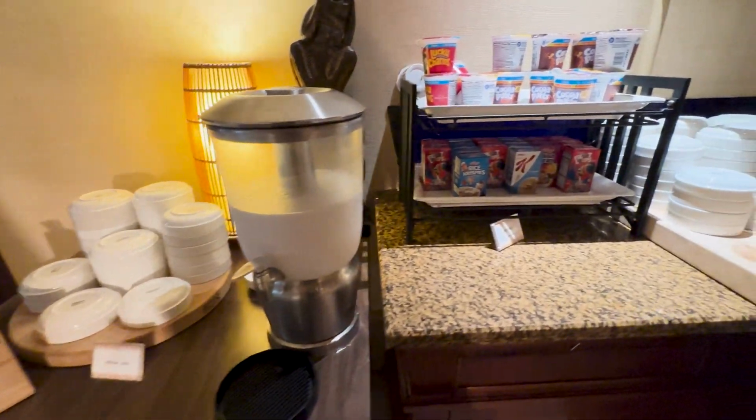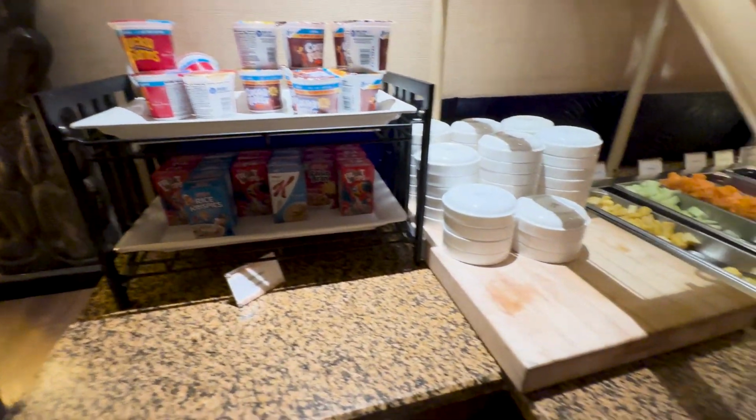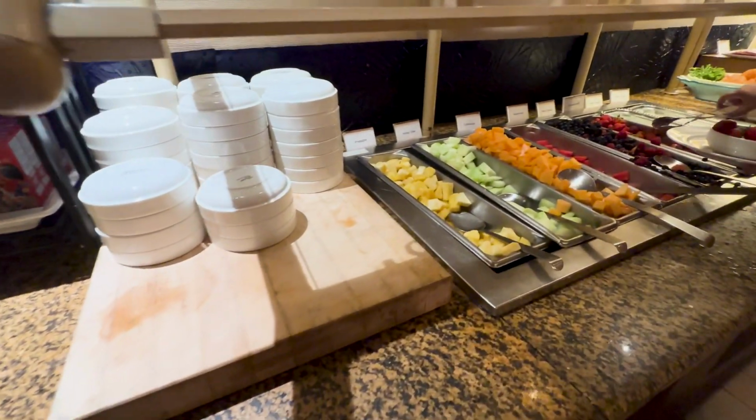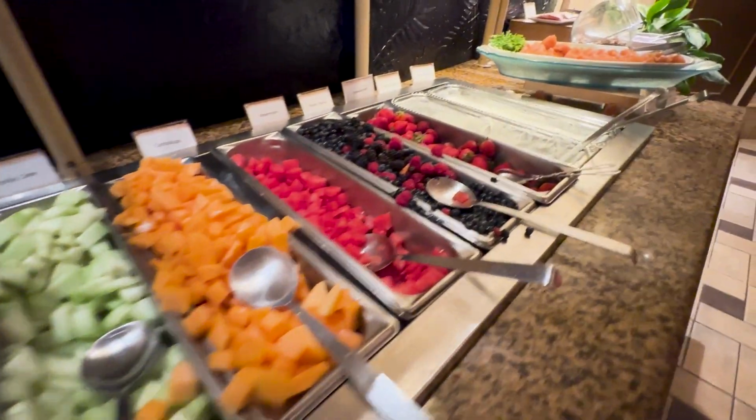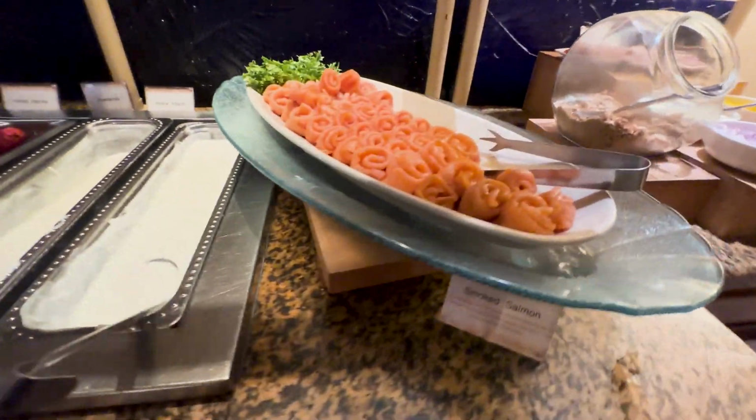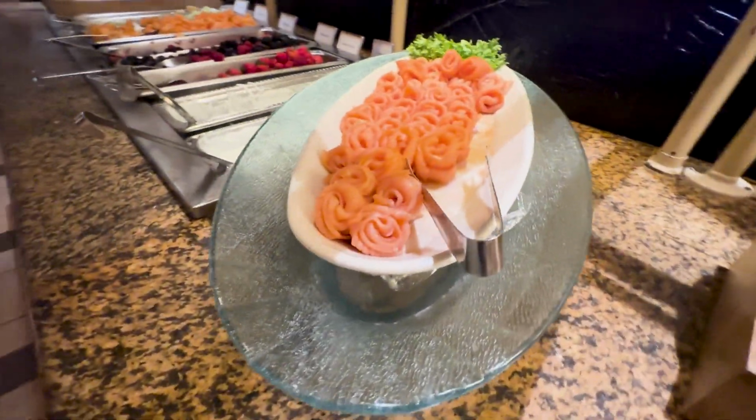Here's the breakfast buffet. It is all you can eat. It's like $30 for adults and I think $16 for kids ages 3 to 9. There are your fresh fruits. These little salmon twists that were really good.